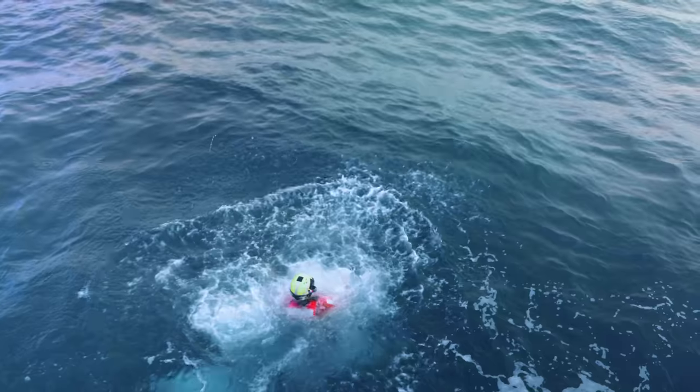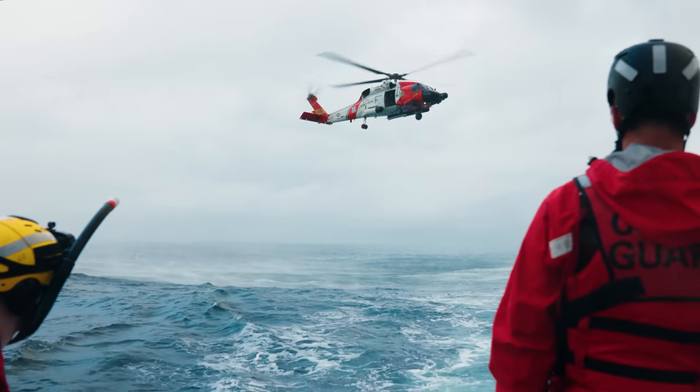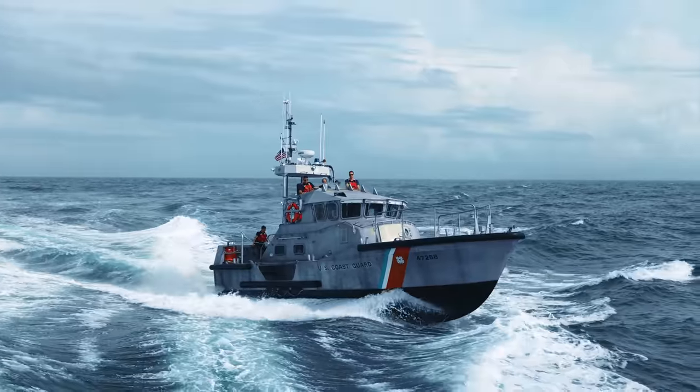So the first thing I'll say is that being out in the open ocean is a pretty terrifying feeling. The rough waves, the cold water, and for the split second that I did look down into the dark, murky sea below, I realized this was not a place I wanted to be stranded for long.